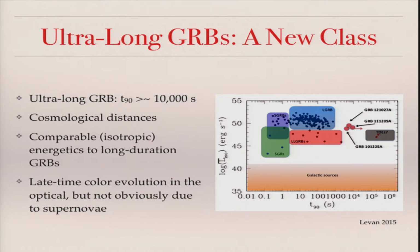Late time color evolution of the long-lived counterparts of these events suggests maybe that you're seeing a supernova in them, but we don't see the kind of broad features that we see in other supernovae. So I would say this is still a real open question as to what is powering what we now call the ultra-long gamma ray burst. Again, very creative names we astronomers come up with for these things.